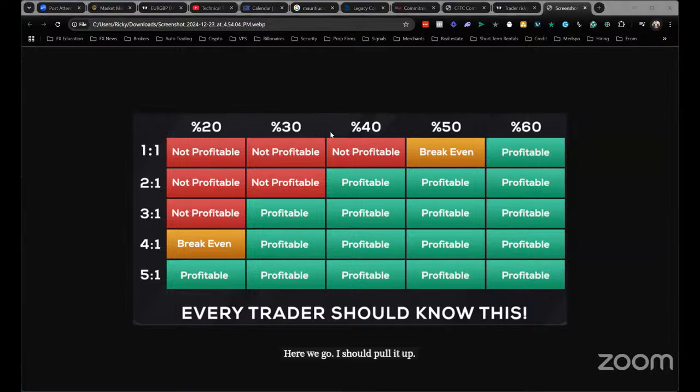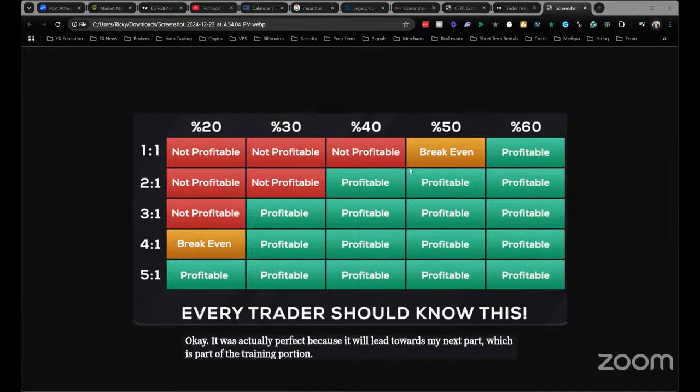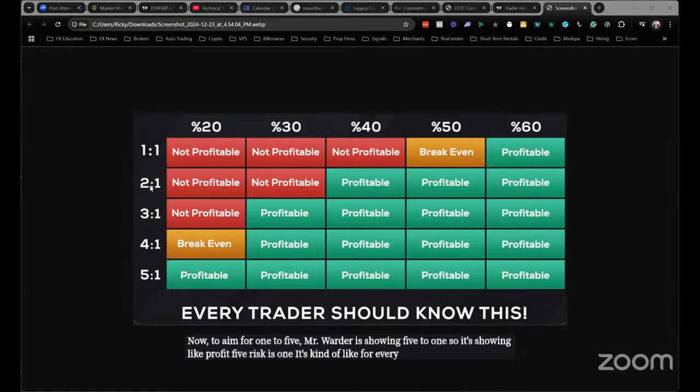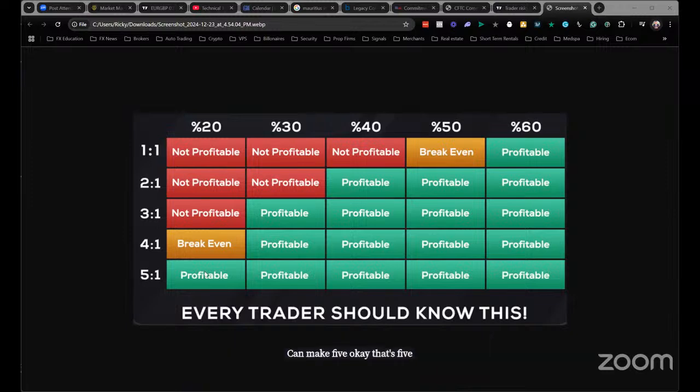It was actually perfect because it leads into my next part, which is part of the training portion. Understanding risk to reward and win ratio is the most important part that you need to understand as a trader. Now, aim for 1 to 5 risk to reward. It's showing 5 to 1, profit 5, risk 1, but I like seeing it the opposite way: if you risk 1, you can make 5. That's what that means there.